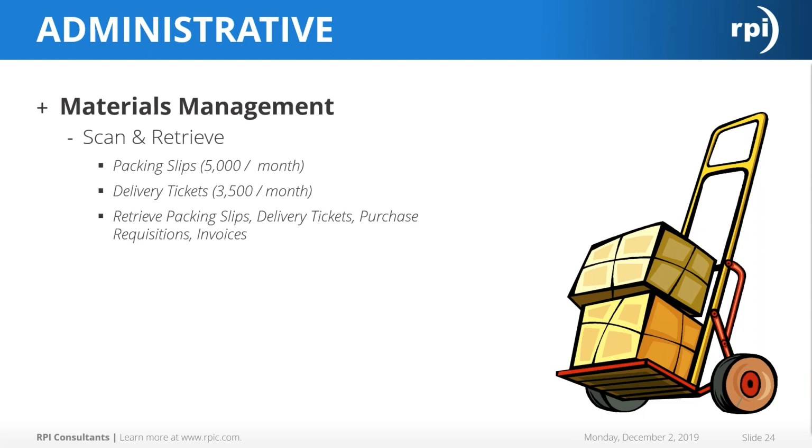I will say that materials management did implement a phase 2 approach, and they are now using advanced capture for their packing slips, and they're using App Enabler for their delivery tickets. So they are reducing the amount of keying that they're doing, and again, the amount of errors that would be made, by implementing some of these enhancements.